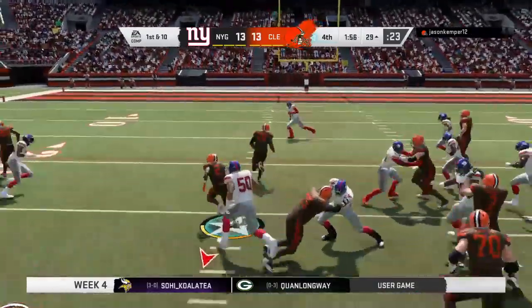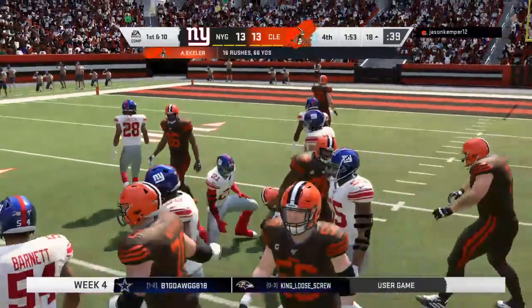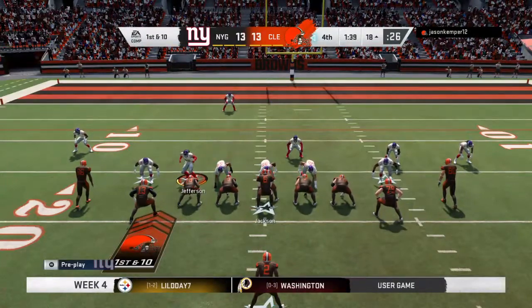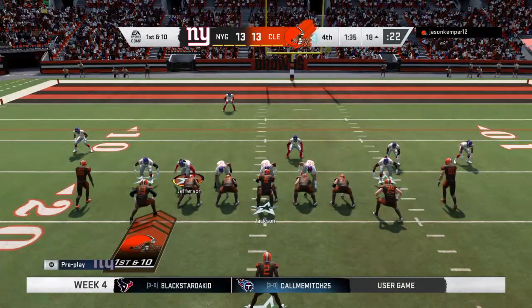Here is Eckler. And inside the 20 before he's brought down. That'll move the sticks for the Browns, a gain of 12. And the Browns, 1st down. 1st and 10 at the 18-yard line.